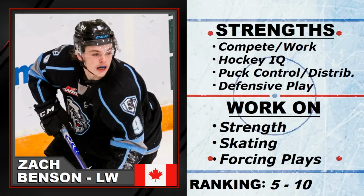And then things that he needs to work on, his strength, got to get a little more bulky, a little bit stronger on the skates. His skating, his straightaway speed, like I said, his edge work is really good. His lateral movement's really good. Stops and goes are really good. Just got that straightaway speed, the separation speed, something, again, you can work on. And when he gets bigger and stronger, that will get better as well.